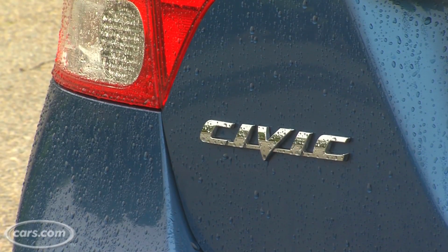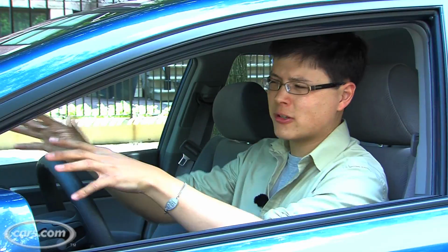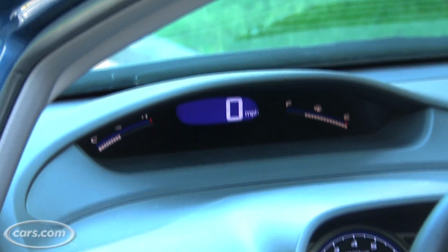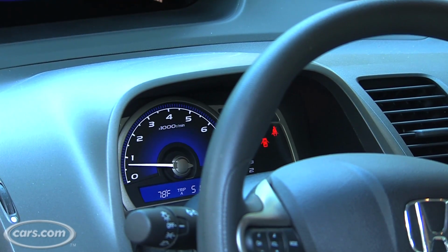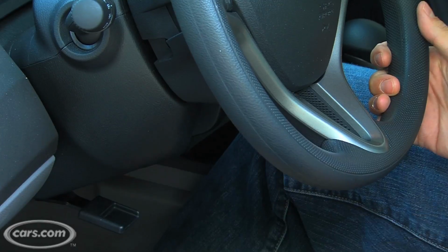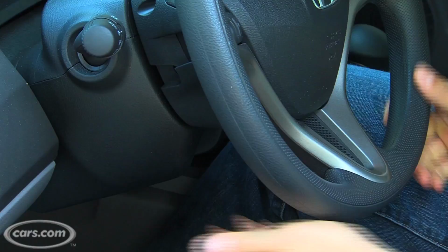Now, early on, some people didn't really like the design of the dash, and I got to admit, it took a little while to get used to. It's sort of space-agey. You've got the digital speedometer right up here near the top, and a tachometer that's separate down here near the steering wheel. Over time, though, I really am getting to enjoy it. It puts the speed right up in your line of sight, so you're always going to know how fast you're going, and the tach is low enough that you can reposition the steering wheel wherever you want, and it's not really going to cut off any of the numbers.